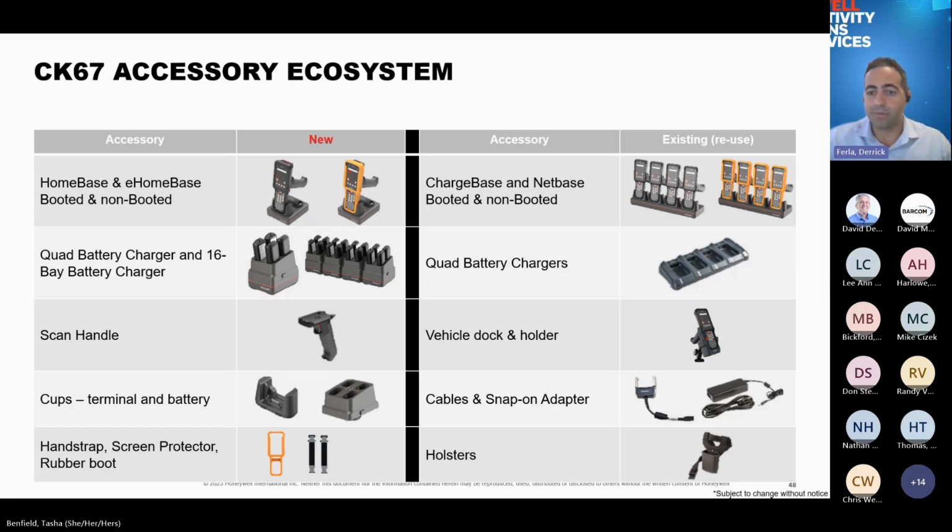The scan handle, as I mentioned, has been updated, designed specifically for the CK67 with that new updated ergonomic feel. Updated as well, just due to the slightly different form factor, are new boots, new hand straps, and accessories like that. And then here on the right side, a lot of the accessories, as I mentioned, are reusable, including the charge bases that you already have. Any battery chargers that are out are reusable with these batteries, vehicle docks, and so forth. And so you'll be able to utilize those going forward. Next slide, please.